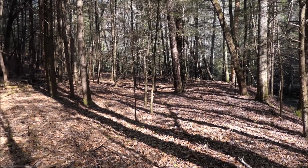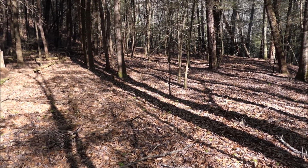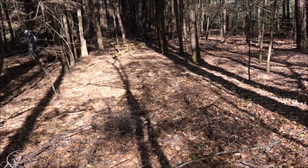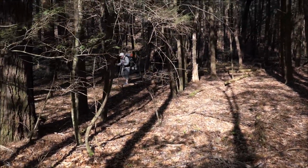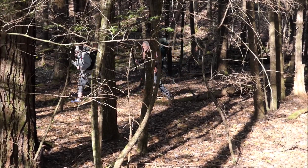Well, it's just a little after 9:30, and we're heading out. Great campsite. That's basically the campsite. The three shadows are pointing to there. And there go Tommy and Barbara.